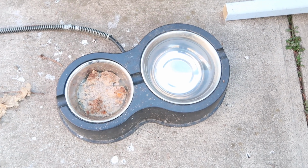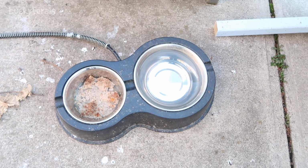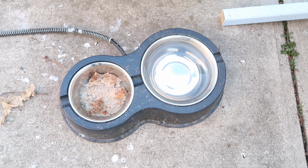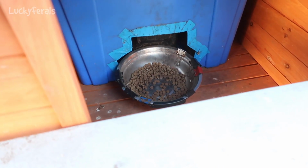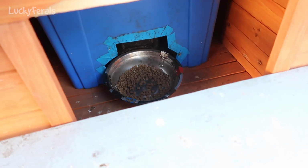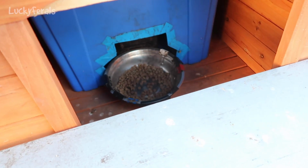Okay, right now I think it's around 6 o'clock. I was going to give Hydrox some food, but there's still a whole bunch of dry food in the feeder, so I don't know where Hydrox is. He was sleeping in the bushes before, so maybe he'll come back and eat it.